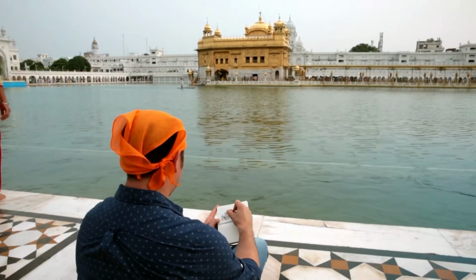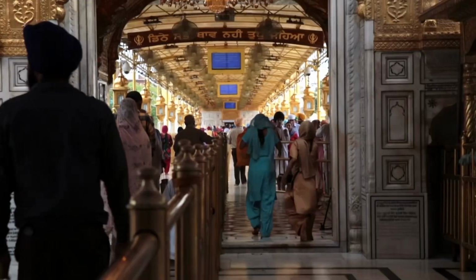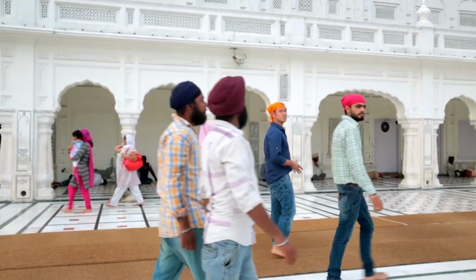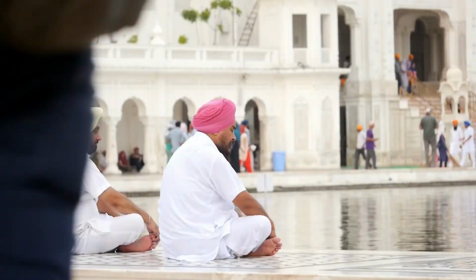The Golden Temple stands at the heart of Amritsar, and it is the holiest of Sikh Gurdwaras. Gurdwara is a Punjabi term meaning gateway to the Guru, and it is what the Sikhs call their place of worship. More people visit this holy site than the Taj Mahal.